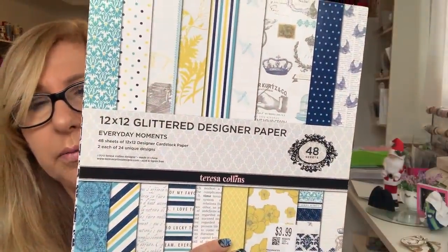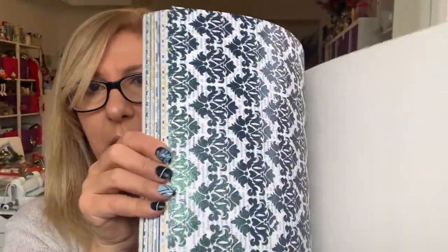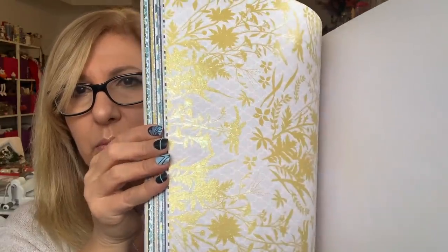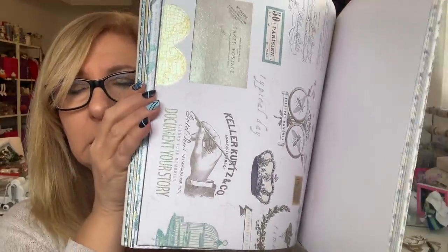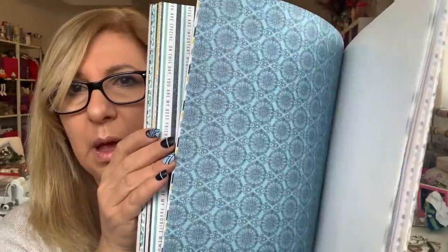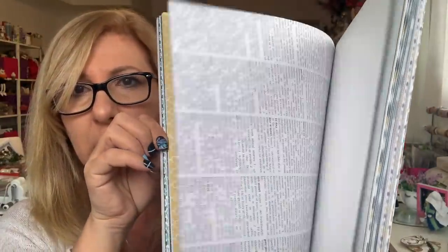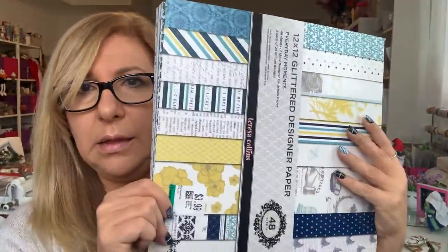This was another one from Teresa Collins. I have never owned anything of hers. So again, $3.99. And I love this paper too. They had a few more. They had a flowery one and stuff, but I have a lot of those, so I left them behind. Yeah, got that.